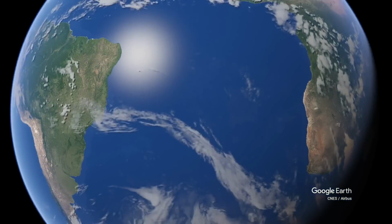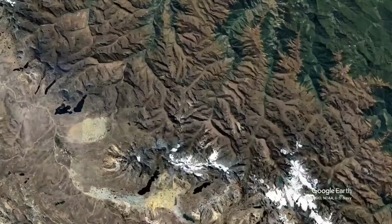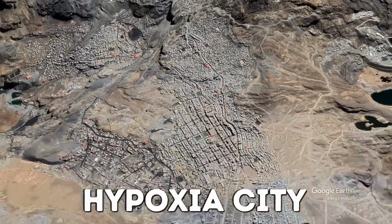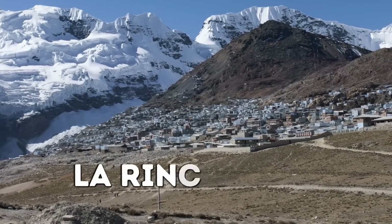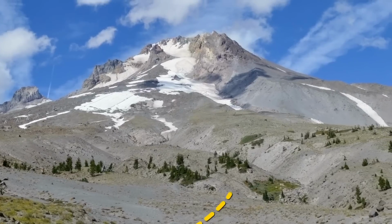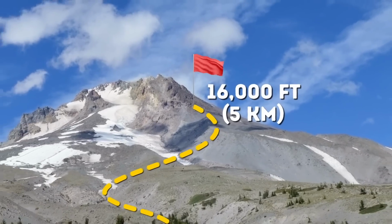Let's move to another destination that's super hard to reach, but this time it's a level up in difficulty. I'm talking about the notorious Hypoxia City, the place with the smallest amount of oxygen on the planet. Sure thing, it's a nickname. The real name is La Rinconada. This place is located in Peru. Getting there means climbing over 16,000 feet up into the mountains. And what did you expect from the highest city on Earth?